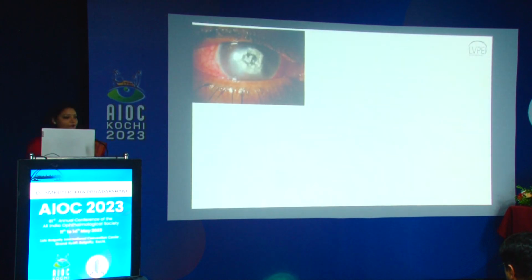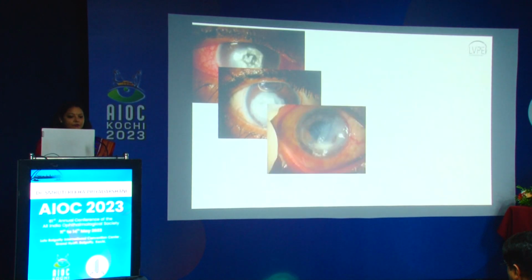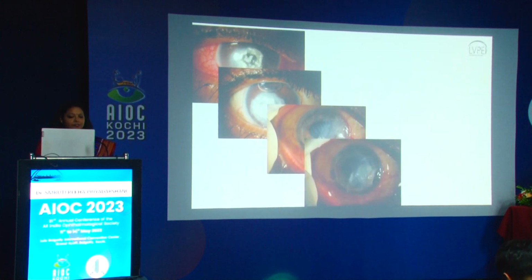This was a case of herpes simplex keratitis which came with thinning. I do not have the pre-treatment photo. We put a tissue adhesive, a cyanoacrylate glue, and after 3 months, when we removed the tissue adhesive, it leaked again. So we had to replace the adhesive, and finally we had to do a graft because it had totally melted. I do not have the post-op photo, but the graft remained clear for almost 1.5 years, and then the patient came with a large defect, melting, and infiltrate.